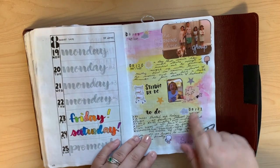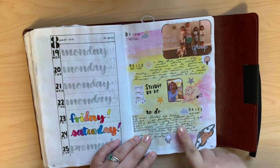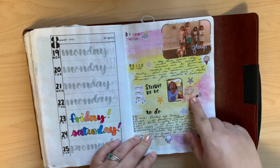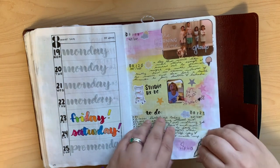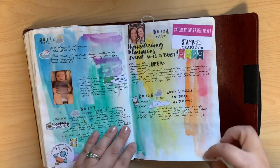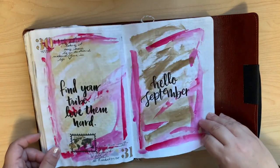This is pretty cool because this is my child losing her tooth, and she was so excited she asked if she could sign my book, and I let her and her sister sign my book for the very first time. Let them write in there. Okay.